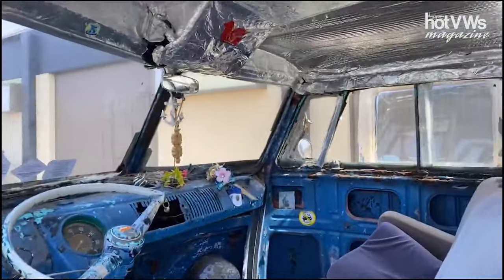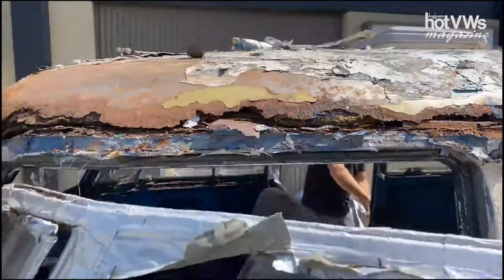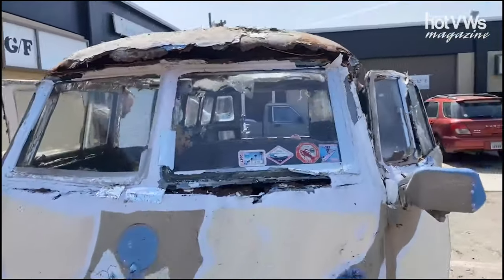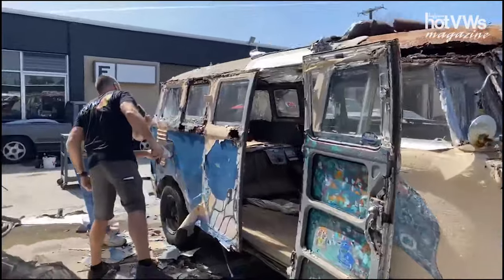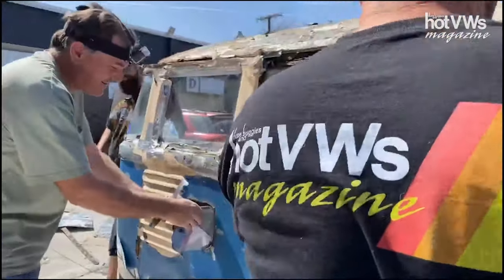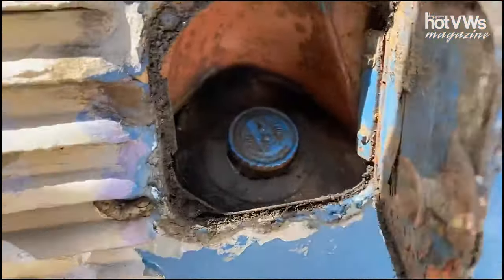Shake all the dirt off and the rest. Right? Oh, it has an oil cap on the... Look at that. There you go. Hey, Jim, come look at this here. Look at this. This is great. Look. You used an oil cap on the gas cap.